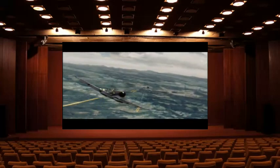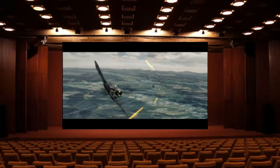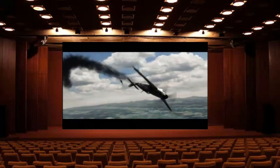Dahlberg fires. A 3-second burst unleashes hundreds of rounds of .50 caliber ammunition. A crushing weight of fire impacts the canopy and cockpit of the Me-109. The German plane drops out of the sky. Kill number 2.